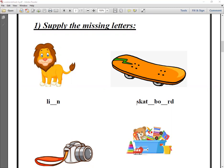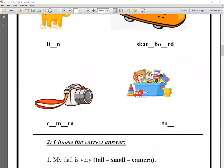Number 2, skateboard. So skateboard. Picture number 3, camera, camera. The last one, toy. The missing letter is what?